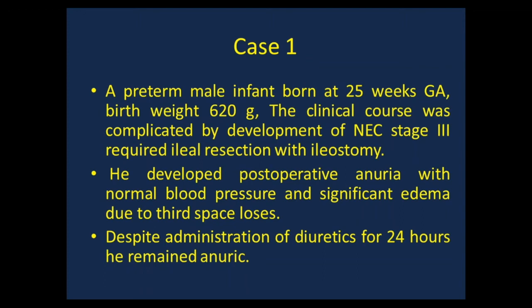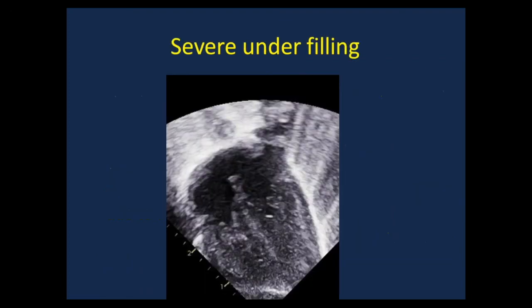So I'm going to show, there was no improvement for 24 hours. After 24 hours, because of the continued anuria, and they did not consider significant compromise of blood flow because the blood pressure was maintained within normal in this case, they asked for help from the hemodynamics team to assess. So the heart view. That's actually just a picture, and I have the next one as a video.